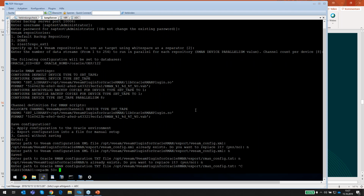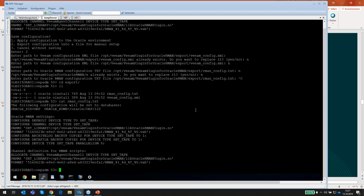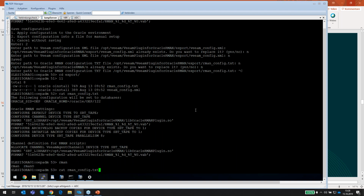From there, you can just jump to the export folder and look into this folder, and you have your Armin config and Veeam config. If I just do a small cat on this, you see it's exactly the same configuration you saw before. So this is quite easy. Configuration typically takes about 5 minutes, if you are not talking as much as I am. You install the RPM, you need to at least run the agent once, and then from there, you directly start Armin.